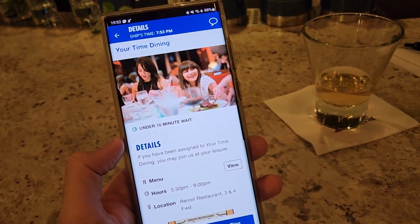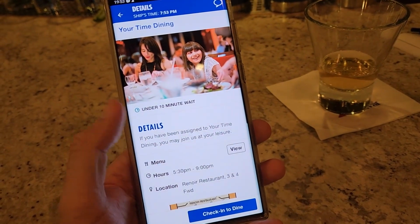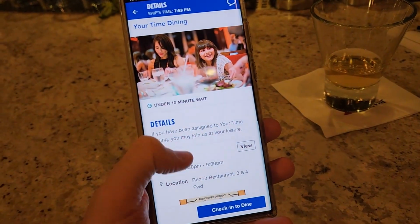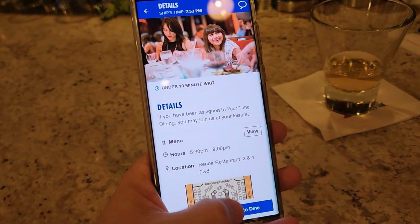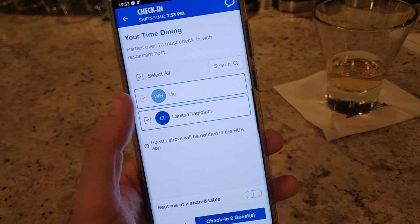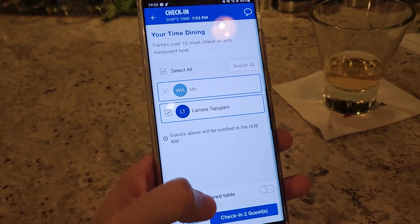We're going to head to dinner, and we have My Time Dining. Most lines have some equivalent of this now, and it's flexible when you go. You can just show up, but if you want to reduce the wait, here's how in the Carnival Hub app. Go to check in. I'm going to select both of us. You have the option of a shared table. No, we're good, just us.